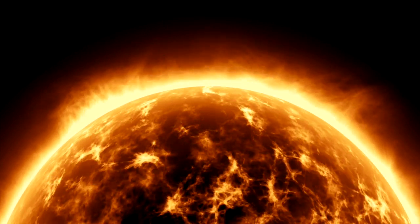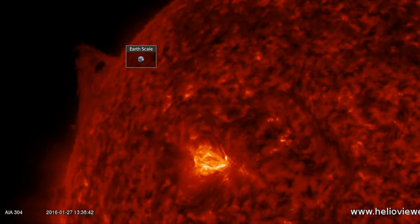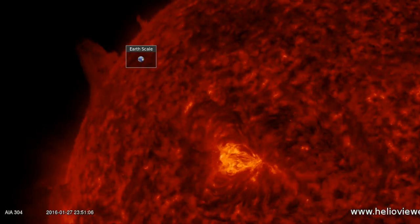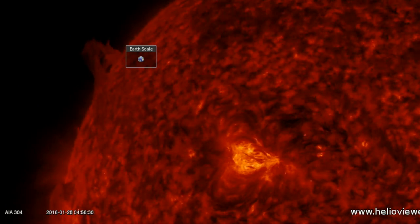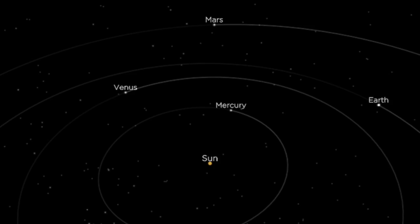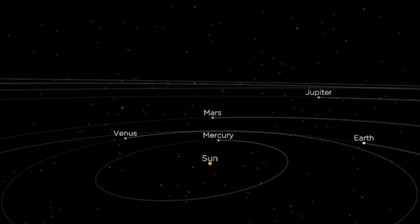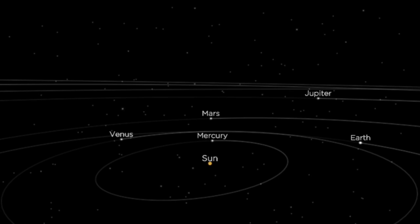We begin in 304 angstroms at the northeastern limb of our star. Today we've got planets, solar activity, a volcano, cool space news, and HelioViewer finally back at 100%. Let's begin with the planets as Mercury and Mars are coming in for heliocentric conjunction. We've eyed this time all month for the second solar uptick of January, so let's see how it's progressing.